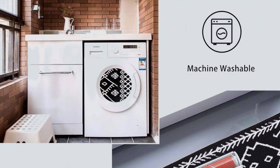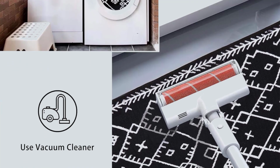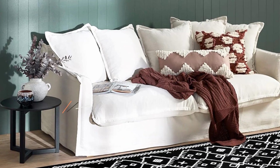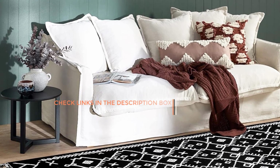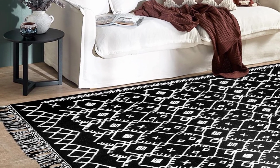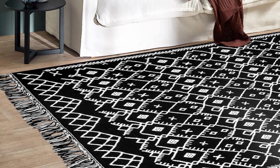This rug is machine washable, making maintenance a breeze. Whether vacuumed, hand-washed, or machine-washed, it stays as sturdy and vibrant as new. The timeless tassels boho design adds a touch of elegance to any room, from kitchens to bedrooms, and its multi-purpose nature makes it suitable for various spaces.